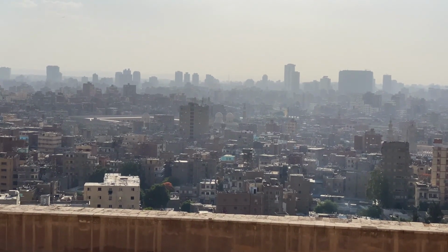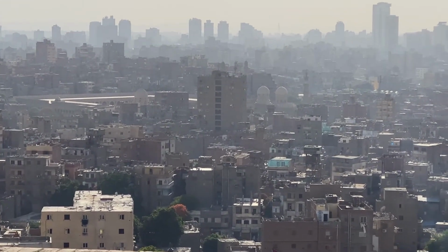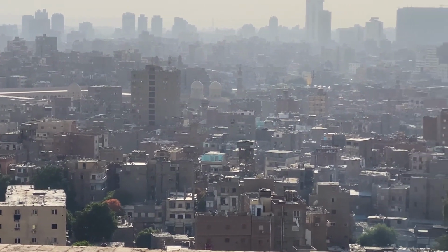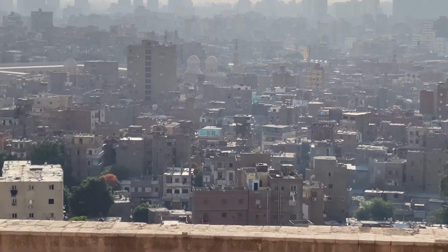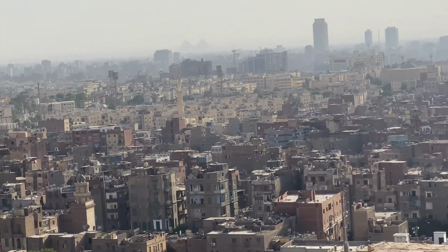Guys, do you see that mosque over there? My guide just told me that the mosque with the minaret and the dome is called the Tulun Mosque. That mosque is 1200 years old, and I miss that. I wish I had more time and could go and visit one day. This is Cairo.